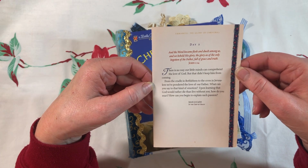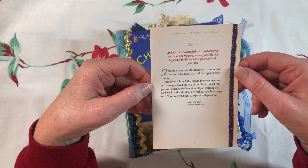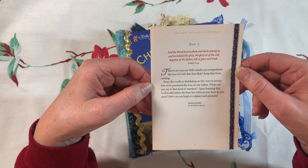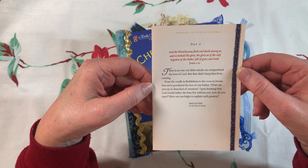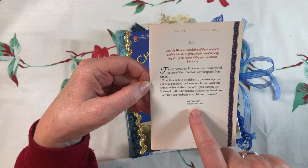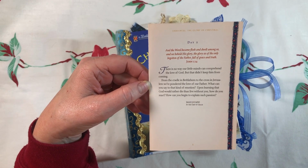"There is no way our little minds can comprehend the love of God, but that didn't keep him from coming. From the cradle in Bethlehem to the cross in Jerusalem, we've pondered the love of our Father. What can you say to that kind of emotion? Upon learning that God would rather die than live without you, how do you react? How can you begin to explain such passion?" That's an excerpt from Max Lucado's book, In the Grip of Grace. So reflect on that. God would rather die than live without you.